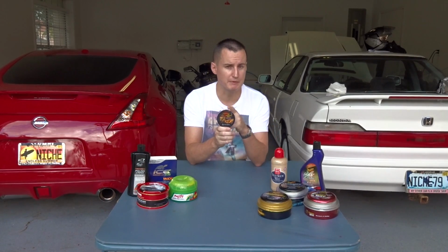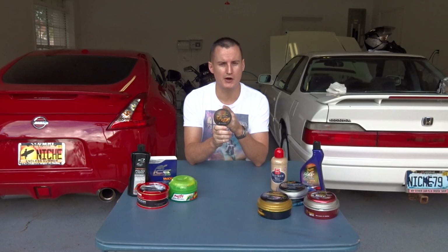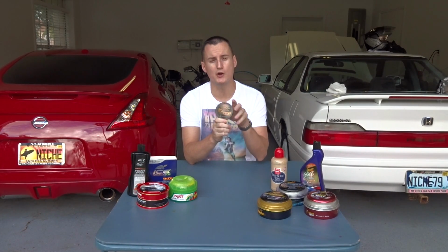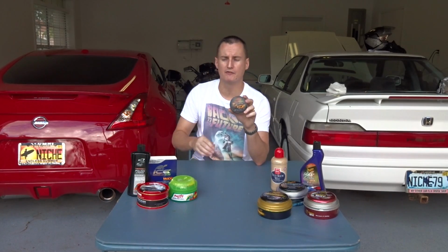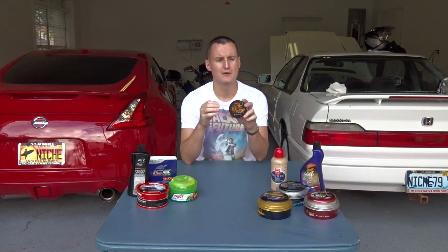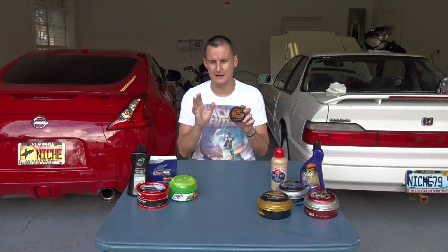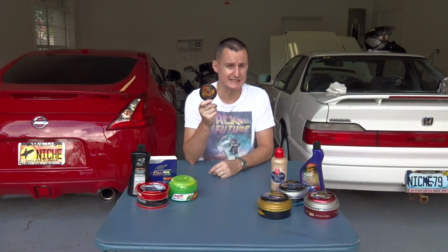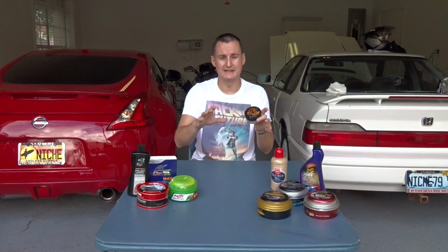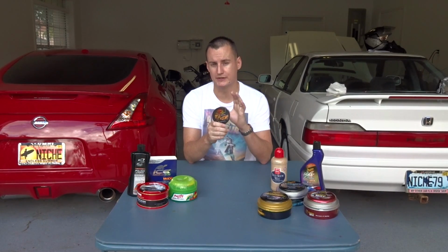But if you are willing to spend the money, go to AutoGeek's website and buy this stuff. You don't even have to wait for this stuff to haze up. You apply it and then you take it right back off. It goes on easier than I've ever seen. Everything is amazing, but you're paying a lot. It was $60 for this little thing. $60, okay? That's more than a lot of these combined. So go in understanding you're getting what you pay for.